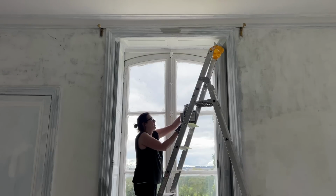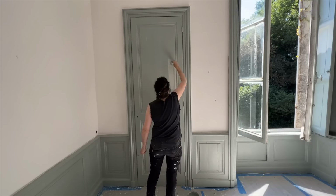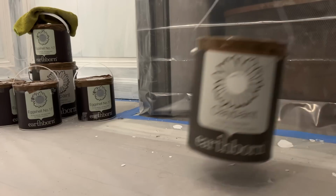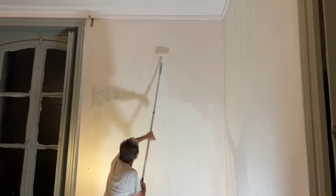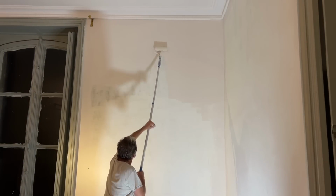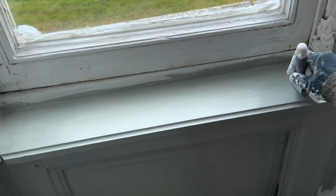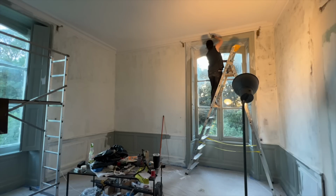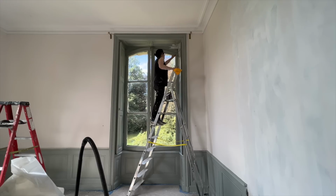Before we started this project, I wanted to find a high-quality, breathable paint that was water-based and environmentally friendly. I discovered Earthborn, a British company, and their products ticked all of our boxes. Being clay-based was a plus for our very old plaster walls. If you happen to be in France and find purchasing British paint difficult after Brexit, check out a company called English Paint Delivered to France. I've included all the information below. If you're in the US, Earthborn will ship directly to you as well.